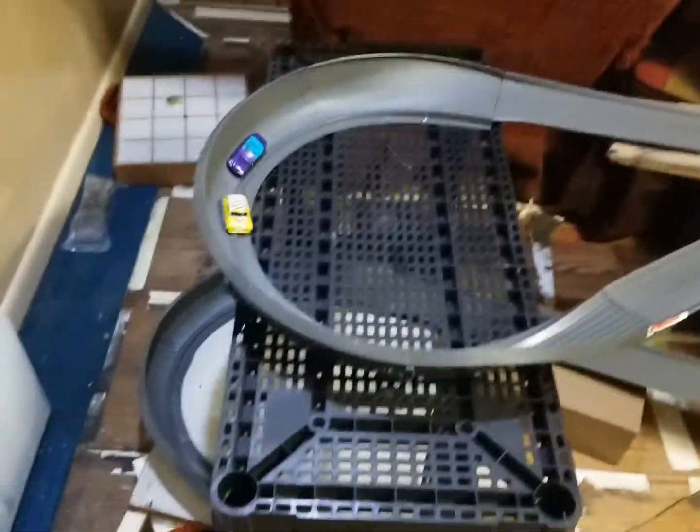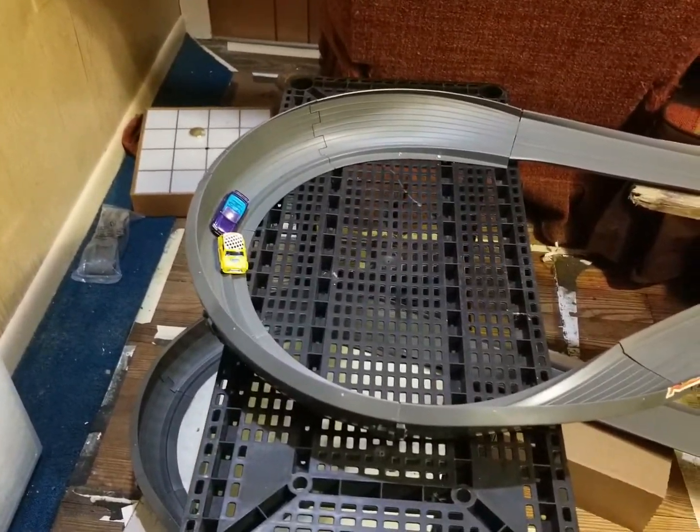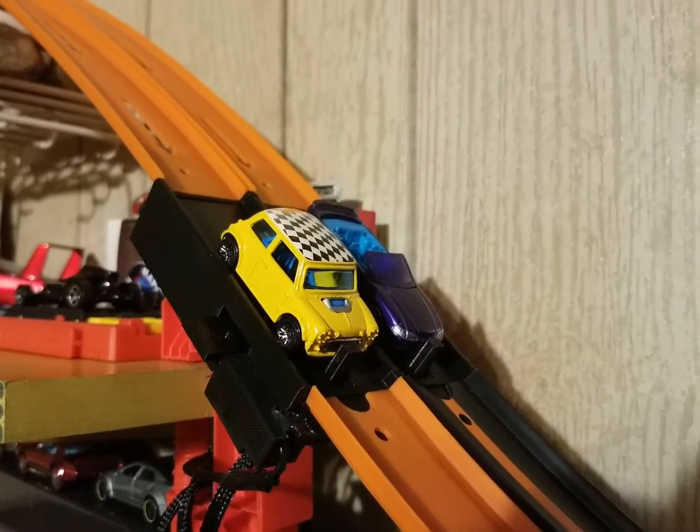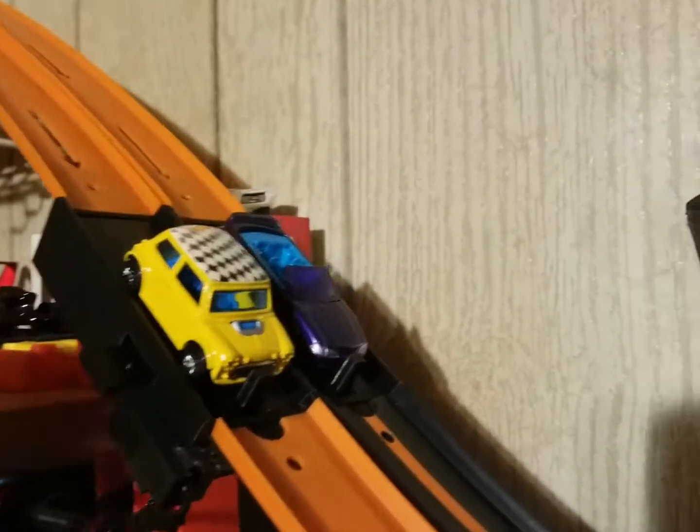The Mustang looks to be hanging on, but the Mini is taking off. No, the Mini gets caught up in the bridge, and they both stall. Looks like a reset. After Steven had his bell rung, let's have perhaps a second shot at that first run.